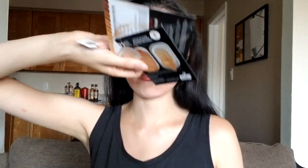I used up so many little foil packets. These were Kat Von D. I think this was a Cover FX. Don't really care for any of these. This is a Sephora one. This is the Power Play. I used up, Jesus, I think this was also Kat Von D. No, this was a Smashbox something or other. I used up a ton of little foil packets.